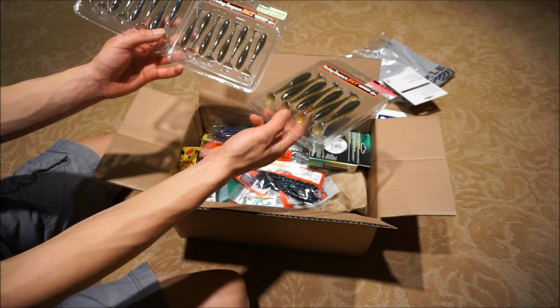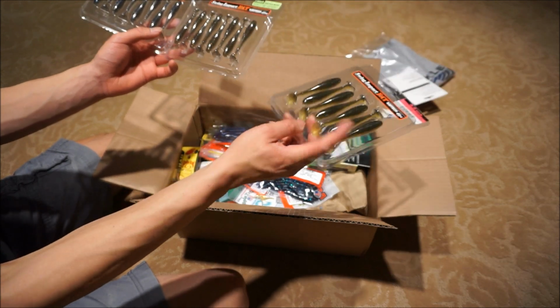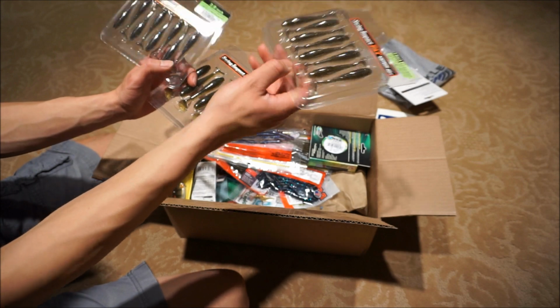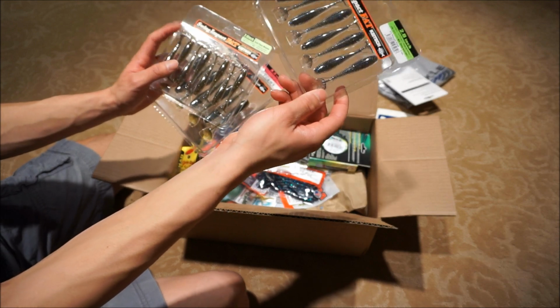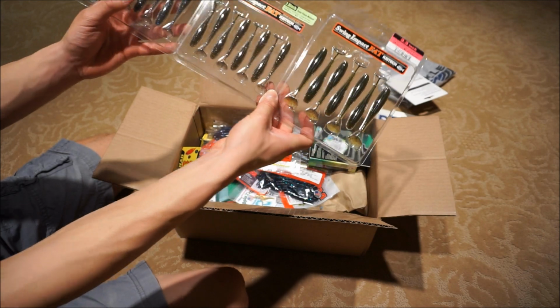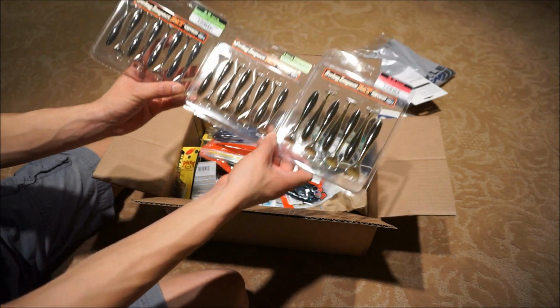I got the colors to match the local forage fish: yellow perch, peamouth, pike minnow, baby salmon, and stickleback. It's called bluegill, but I think it looks more like a stickleback. As I said, I'm still really new to these. If you have any suggestions or favorite color, let me know down in the comments.